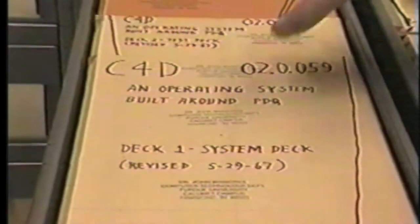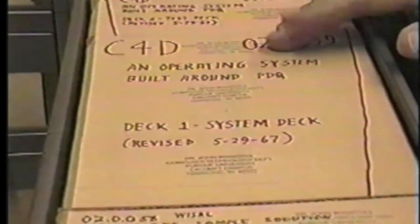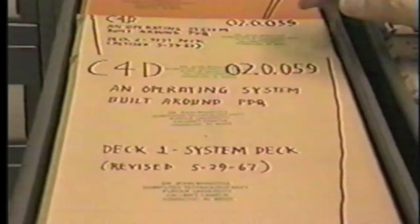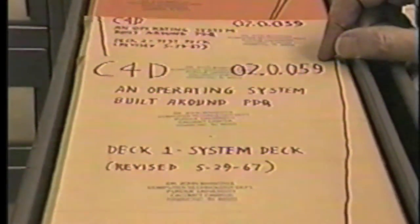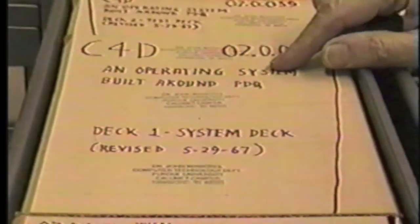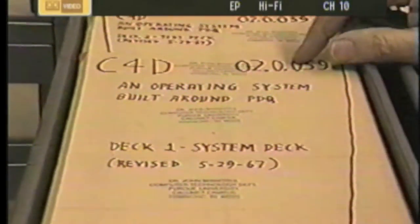So this is something to use in place of the IBM Monitor One operating system. And C4D was developed where? By the fellow from Pennsylvania and also some others. And when we get to the documentation, we'll see.